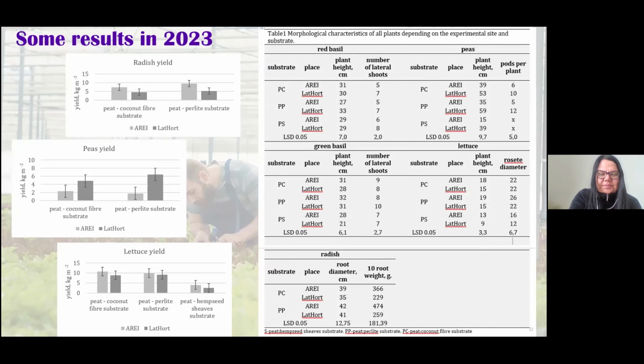And some results. There were no big differences in the length of the growing season between both experimental sites, and depending on the plant species, the harvest was collected at the same time, or a few days later in Lathort. For example, radish at both sites was harvested 36 days after sowing. But in Riga the radishes developed larger roots, as the weather was warmer than in Pure. In the peat and hempseed sheave substrate, the radish was completely dwarfish, and the yield was not harvested.